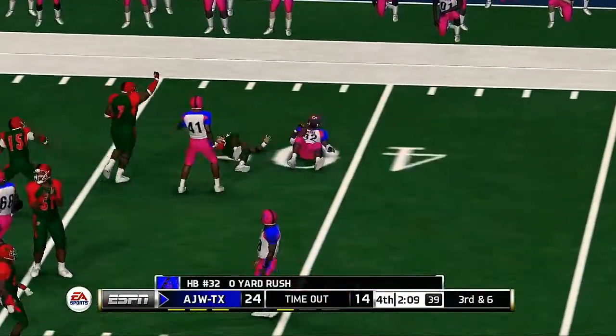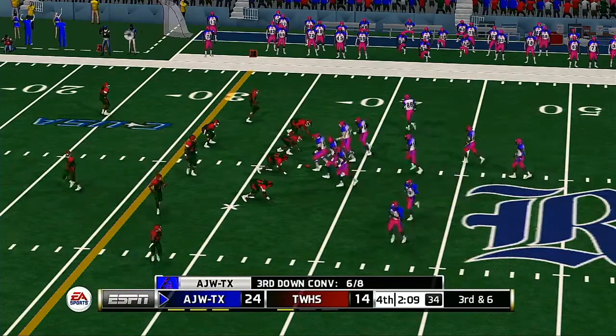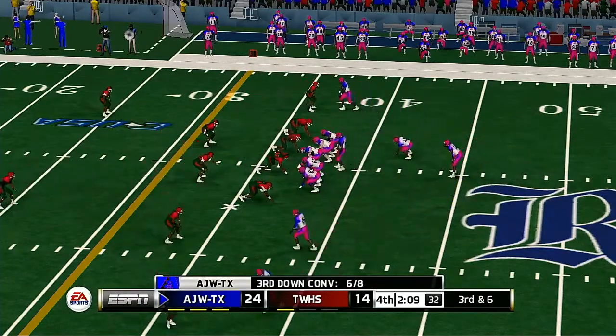Gets to about the 37-yard line. A 1-yard gain by the halfback. And that was the freshman linebacker who was right there to make the play. Just over 2 minutes in the game.